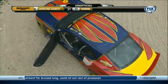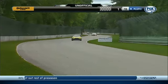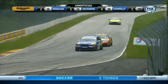There's the problem in Canada Corner. Matt Bell, John Edwards, their day is done in the nine. It's not settled in Street Tuner yet. They've got to climb the same hill we're talking about. Greg LaFouge, here he comes. Can he get through it?